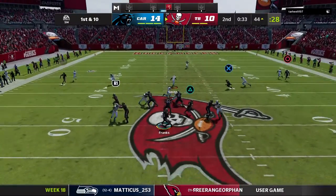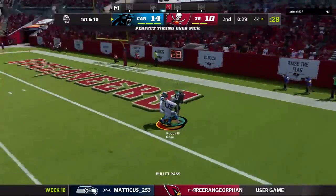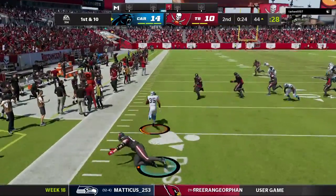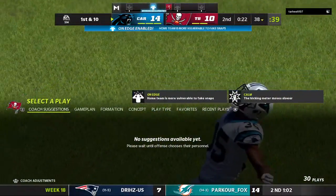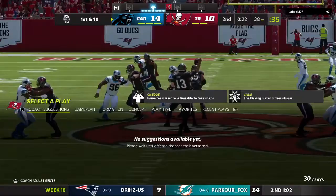Off the play fake, here's Franks. He'll let this go deep for Ruggs. And it's intercepted at the goal line. Picked up by Jamel Dean. And the Panthers are going to get the football here as he gets this up to the 38-yard line. Second interception for him now here in this first half.